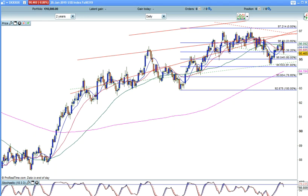Keep your eye on that dollar index. We don't want to see it back above this bit here, as we did not last week but the week before. As long as we can stay below here, we should be fine, and the primary trend remains in place.